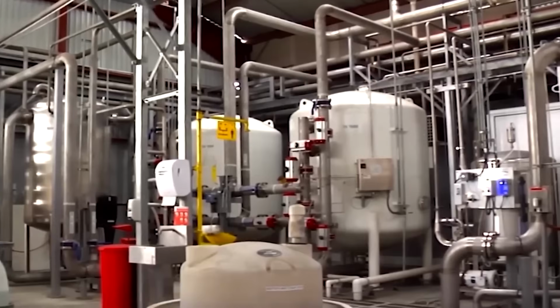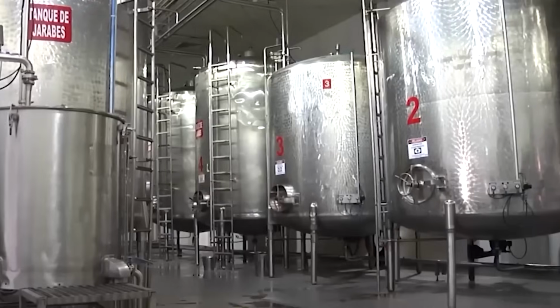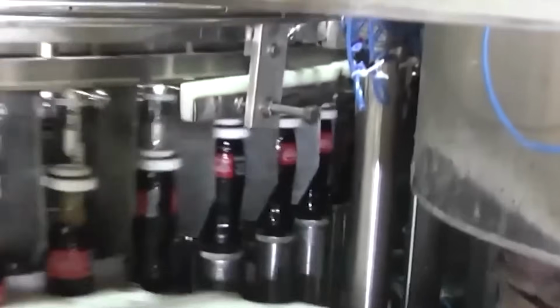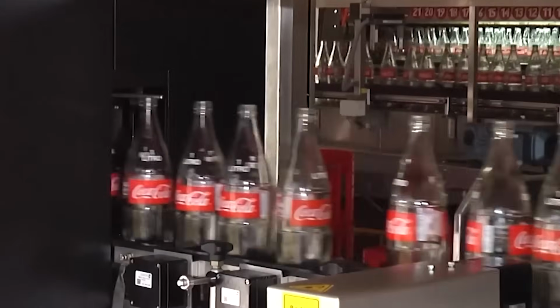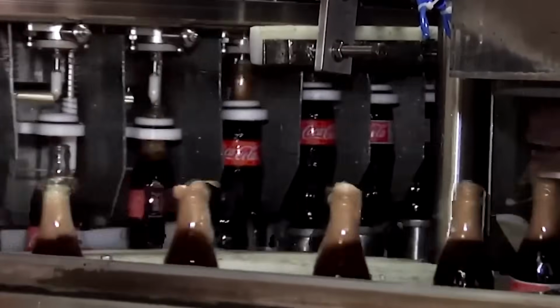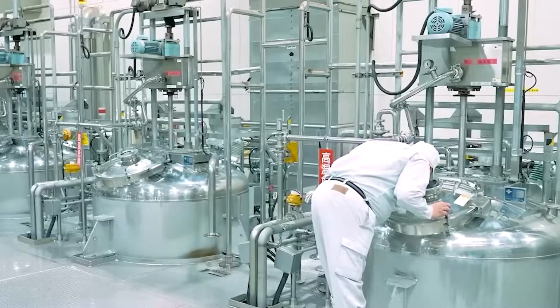Once all the ingredients are combined, the syrup undergoes a multi-stage filtration process to remove any undissolved particles. This is typically done using fine mesh filters or centrifugal separation methods, ensuring that the syrup is smooth and free from any impurities. After filtration, the syrup is transferred to holding tanks, where it is kept under controlled conditions before being sent to the bottling stage.